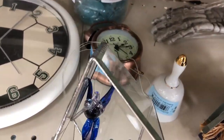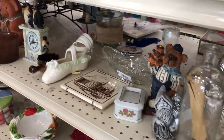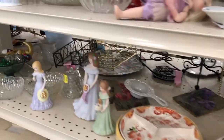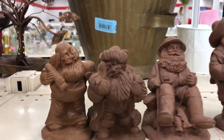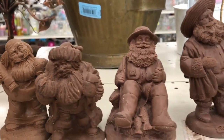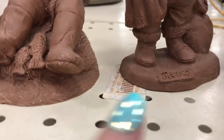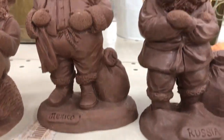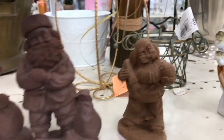Let's get a little glass hummingbird in. Oh, there was something. Hang on. There was something I meant to look at. Hang on, I'm gonna go a little fast. Show it to you guys. These different Santas, I guess, from different countries. That one says Mexico. This one's supposed to represent Russian Santa.